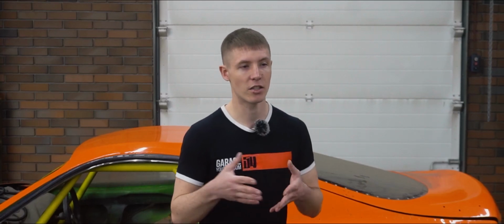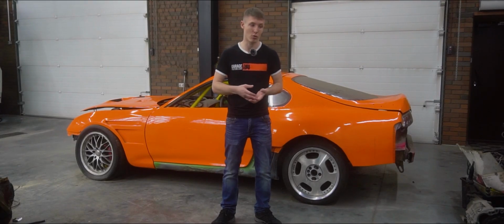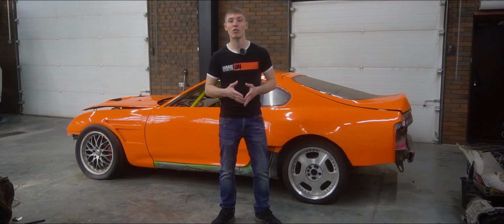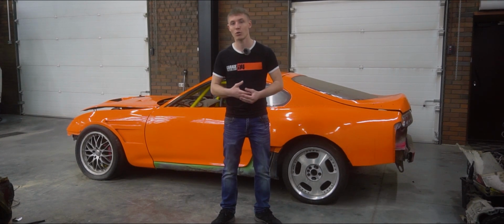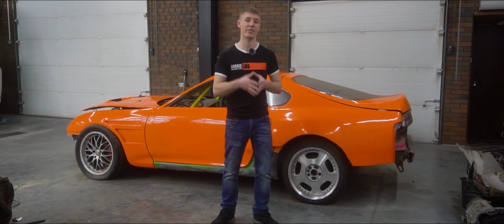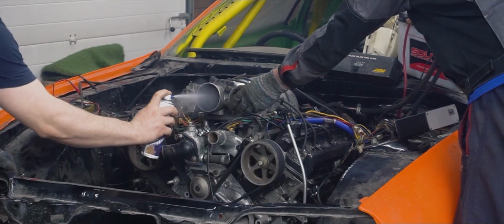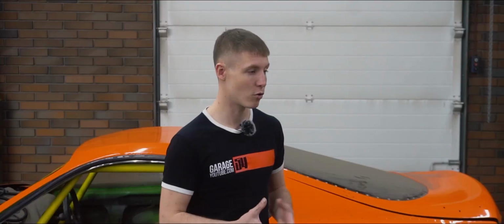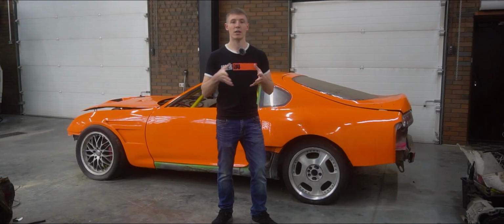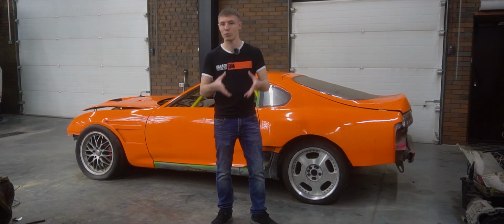We started by checking for spark, making sure the ECU is monitoring engine rotation, and that the engine is even rotating. Now, after we found spark and made sure the injectors were pulsing, we tried starting the car on ether without any fuel supply. We saw that the engine is trying to fire up, and now the time has come to try starting it on gasoline, to see whether it's even gonna run.